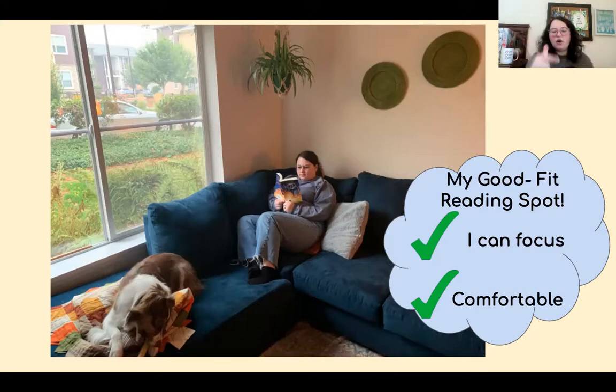I found it. You are looking at Mrs. Aurelia's nice, good fit reading spot. And I knew that this was my reading spot. How did I know? What were my two reasons? I could focus here and I was comfortable. So this was my new good fit reading spot in my new apartment.